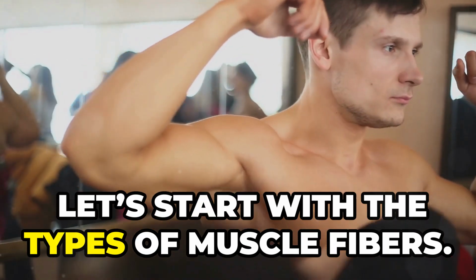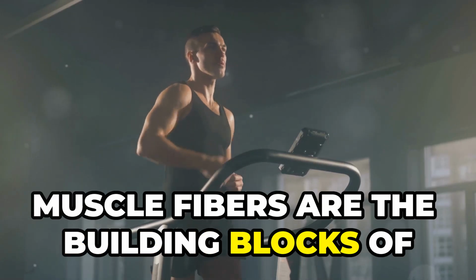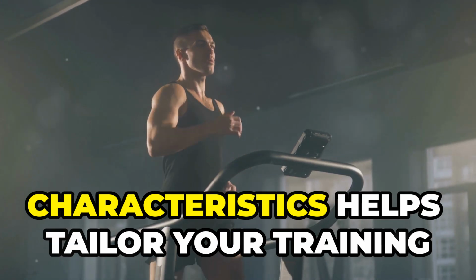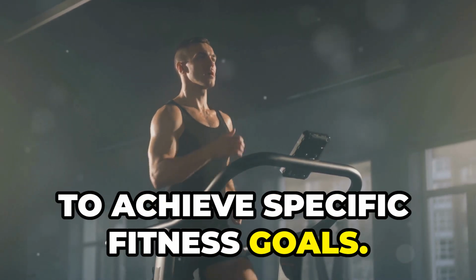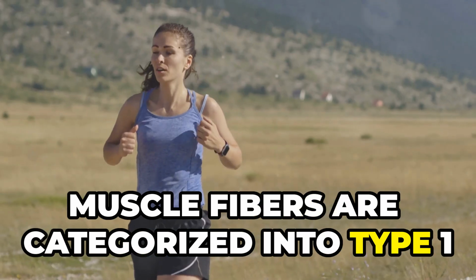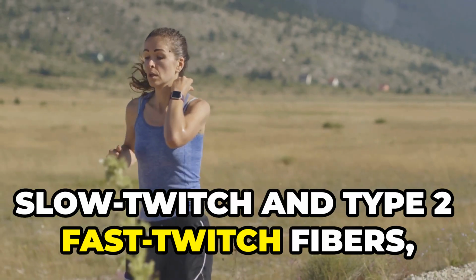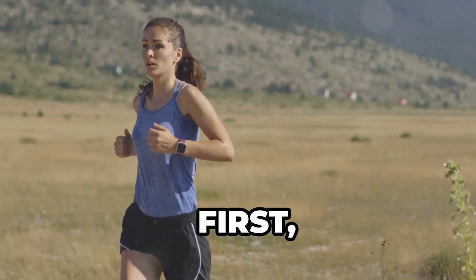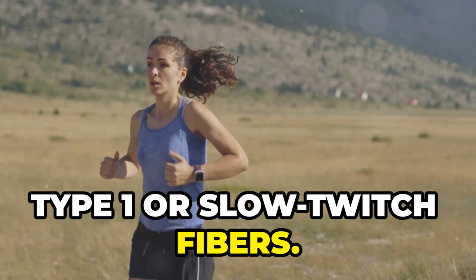Let's start with the types of muscle fibers. Muscle fibers are the building blocks of your muscular system, and understanding their unique characteristics helps tailor your training to achieve specific fitness goals. Broadly, muscle fibers are categorized into type 1 slow twitch and type 2 fast twitch fibers, each serving distinct purposes. First, type 1 or slow twitch fibers.